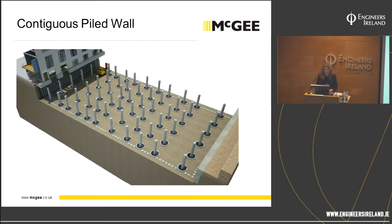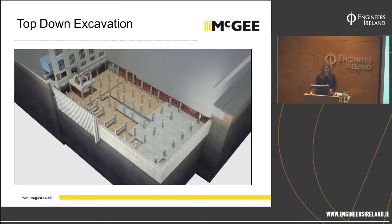We will continue now installing the contiguous piled wall to the site perimeter as we start excavating down to the B1 level. And then it becomes a traditional top-down excavation with a moling hole to service the materials in and out. We will start pouring the concrete, or bringing in the reinforcement, pouring the concrete. Everything still, remind you, all through the one window, one access shaft at the south of the building.